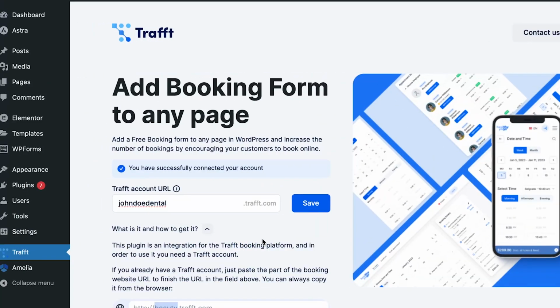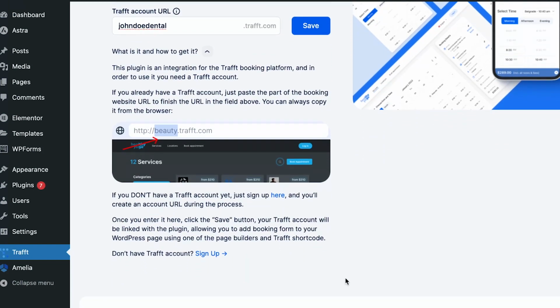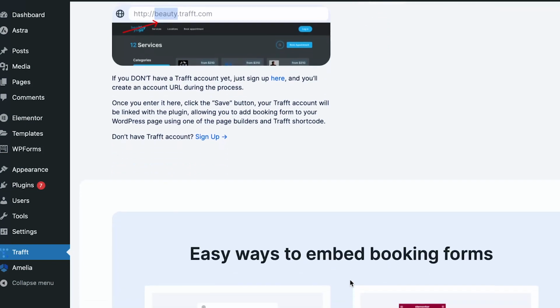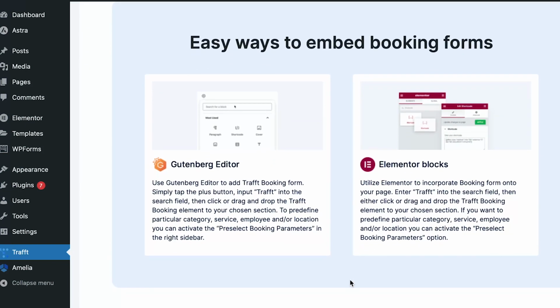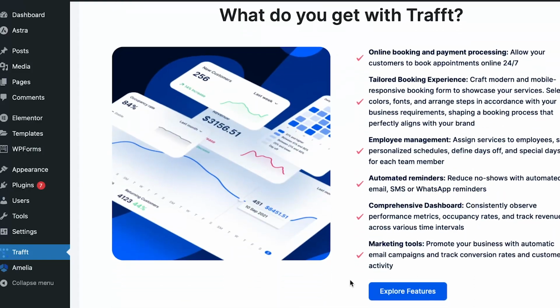Trafft is versatile and caters to a range of businesses, including barbershops, beauty salons, healthcare, fitness, education, coaching and consulting, and more. This integration is a game changer for anyone using WordPress to manage their online presence. It seamlessly combines the power of Trafft scheduling and booking capabilities with the versatility of WordPress.